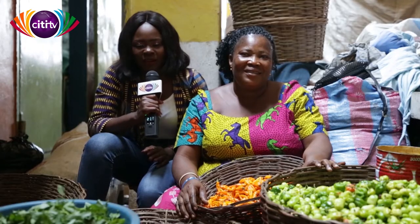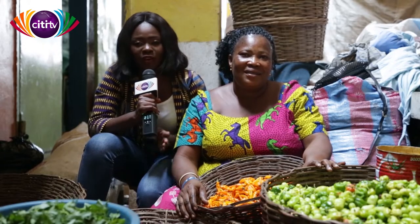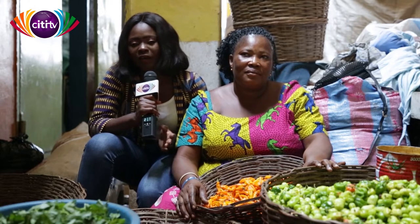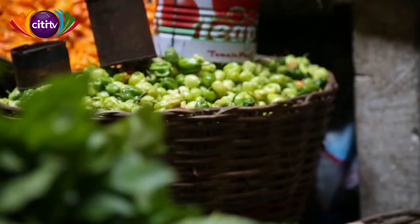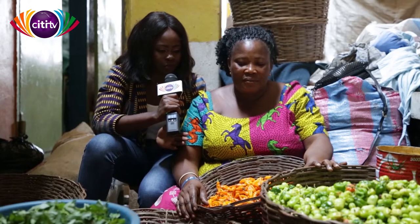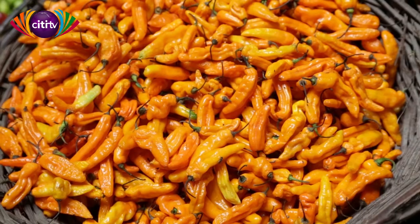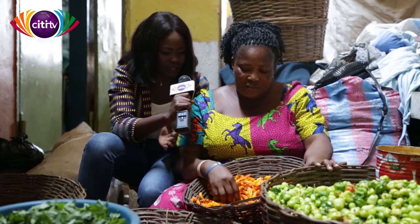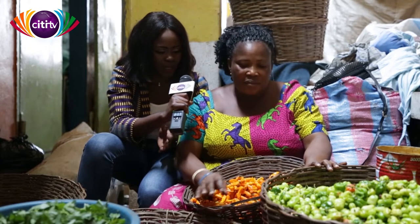So I'm actually here with Auntie Connie, who sells a variety of foodstuffs. We are here to interact with her to find out how much each foodstuff costs. Auntie Connie, let's start with the pepper. I've seen that you have different types of peppers. You have the red, the yellow, and then the green. What exactly are the differences between the peppers, and also how much do they cost?